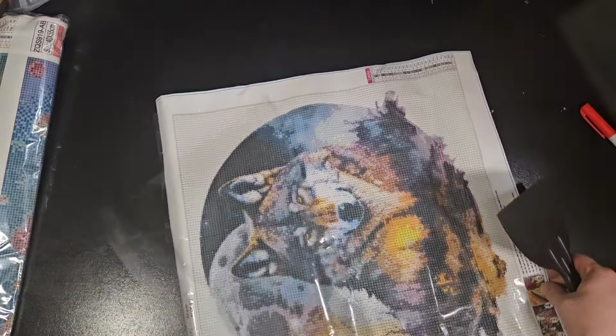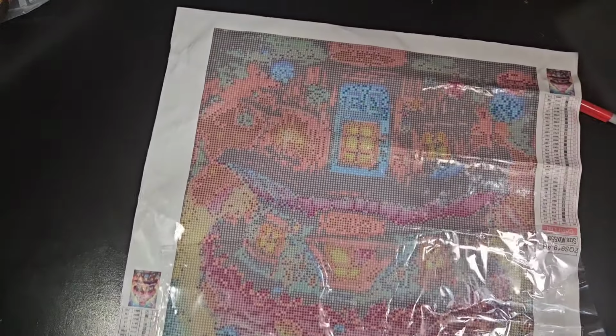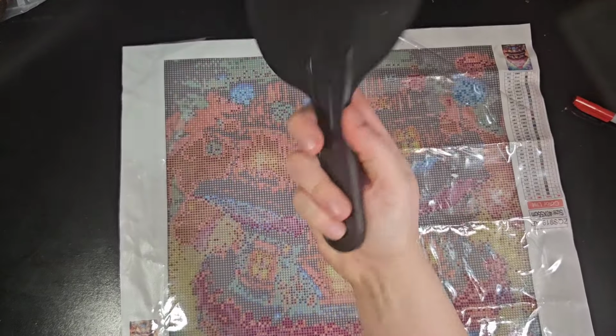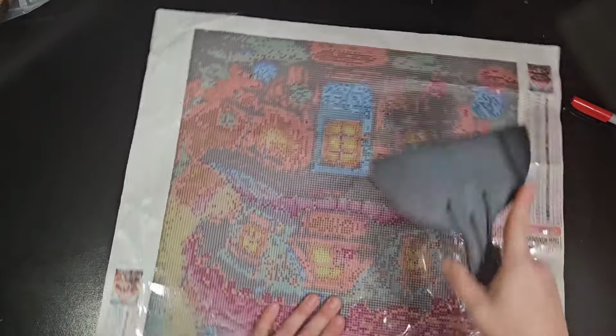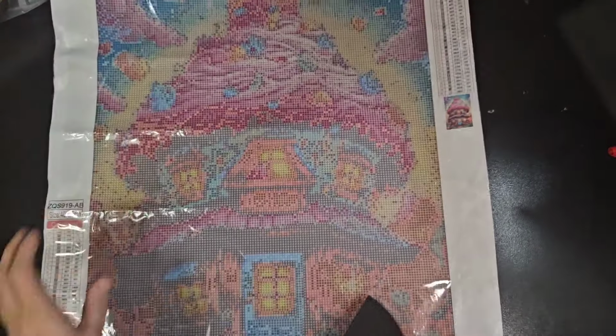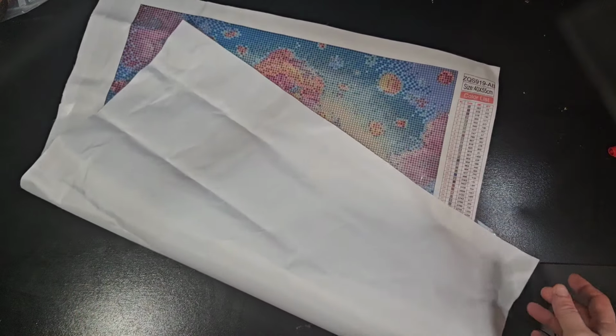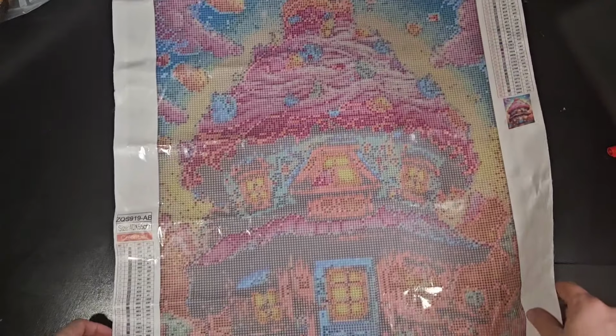Oh, wow. It's very sticky. Oops. I didn't mean to stick this to the canvas, but it did not want to give it back to me. So, also with these ABs, they are the softer canvas that will kind of flop on itself, can't hold its weight. I don't really mind.